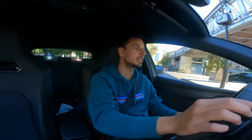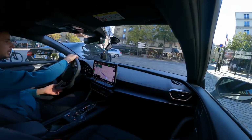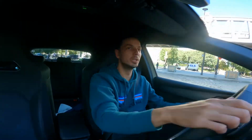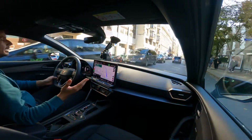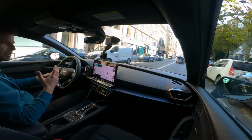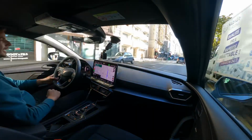The same there on the cobblestones, I barely feel the cobblestones. And I admit that it's really not bad, double wishbone rear axle. There is responsiveness, there is torque, there is power. It's a simple everyday car, it's not the most powerful, and there are much more powerful versions with 333 horsepower, if I'm not mistaken. But for everyday use, this 1.5, I think it's ideal.